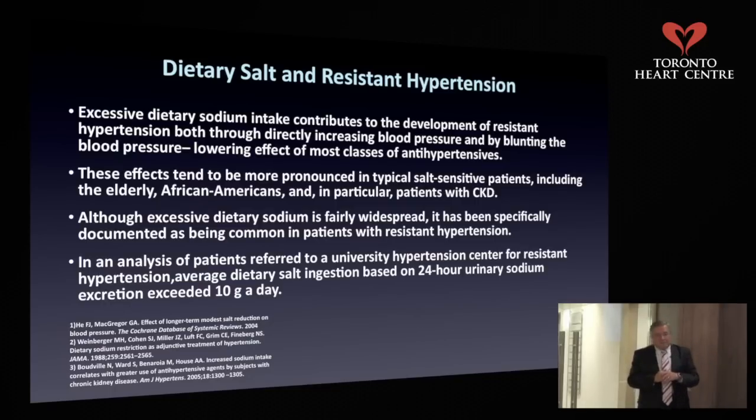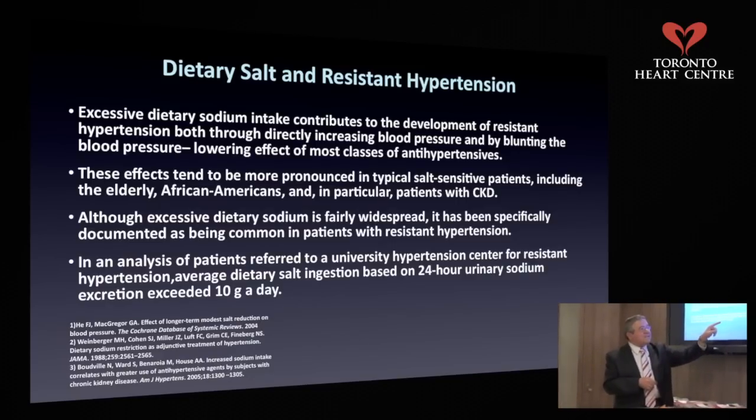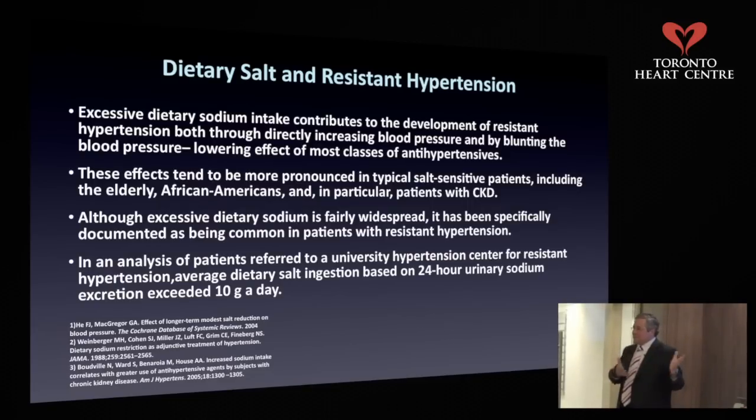So how common is this problem? Well, probably fairly common. Here's a study in a university hypertension center. This is also in the US. Patients referred for resistant hypertension. It's hard to believe because the recommendation, well, this is 1,700 milligrams of sodium, 2 grams of sodium. And in these patients, they did 24-hour urinary sodium excretion, and the average dietary salt ingestion exceeded 10 grams a day. So I don't know what they were eating, but 10 grams a day.